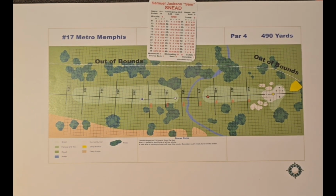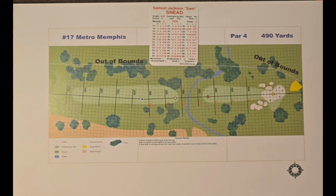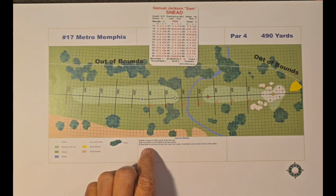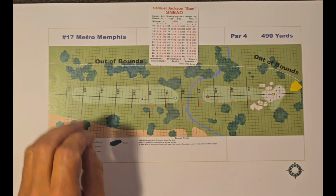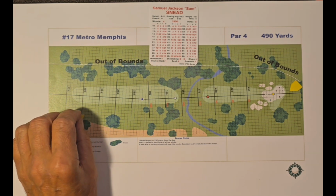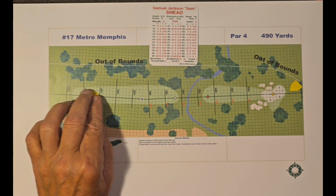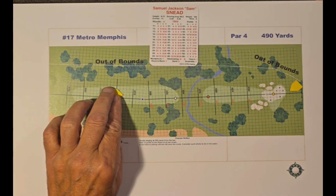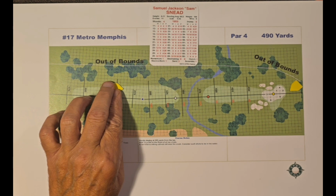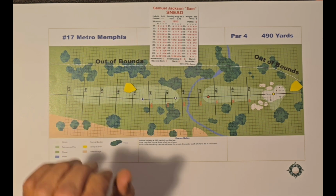Sam Snead, hole number 17, standing at the tee box. Going to hit a 3-wood. Going to aim 5 to the left. And just try to get it somewhere down there in the fairway. And the ball, I got to add 15 to the tee shots. So downhill shot. 65 was a 5. So we did 245 plus the extra 15, so he's up to 260. Another L10. Rolls 20, 5, 10, 15, 20.